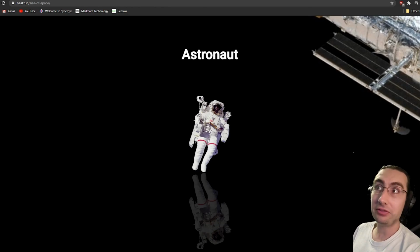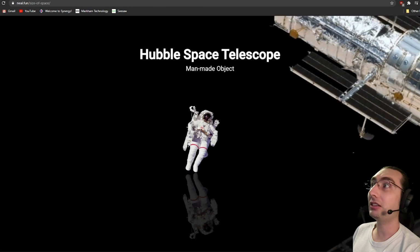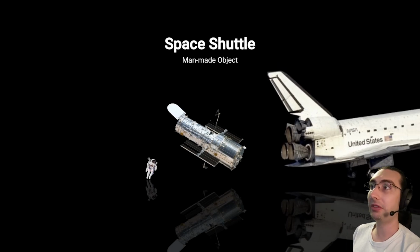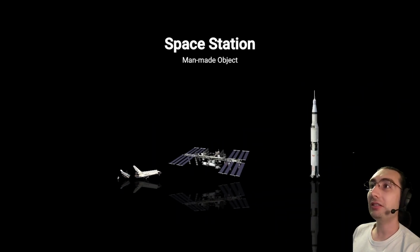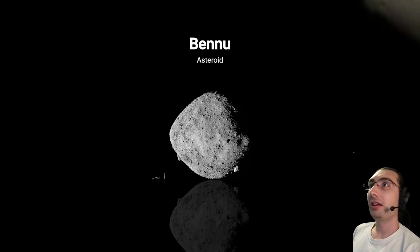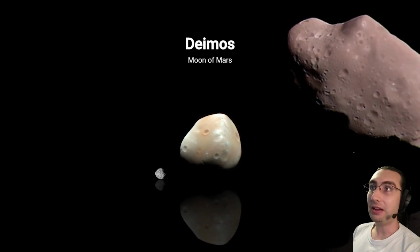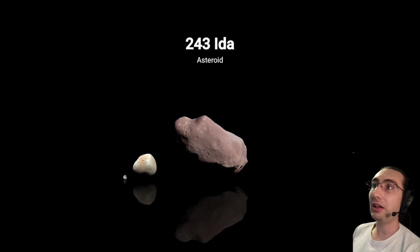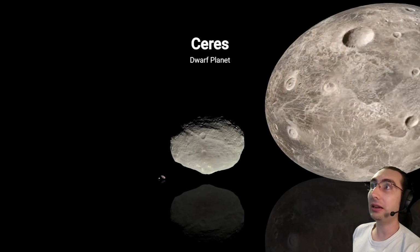So here's the size of one person, one astronaut floating in space. There's the Hubble Space Telescope, which took a lot of those pictures of galaxies and nebulas that we were looking at. There's a space shuttle. There's the International Space Station. There's a Saturn V rocket, the biggest rocket that humans have made so far. Then we have some asteroids, and we get bigger and bigger. This is a small moon of Mars. Bigger and bigger asteroids, and then planetoids.